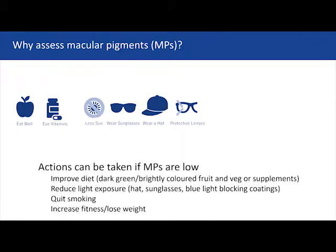You need to reduce your exposure to bright light, particularly blue light. So avoiding sunlight, sunglasses, hats, blue blocking lenses, Transitions, whatever you like. All of those things will help reduce the amount of blue light entering the eye. Quitting smoking is really important. You've already got one risk factor with low macular pigments. The last thing you want to do is have another one and multiply that further. And finally, losing weight is really important, as we talked about the metabolism of macular pigments.